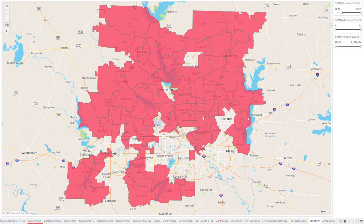And you can see right off the bat, we eliminated a lot of these southern zip codes south of Dallas that have done really well the last 5 years, but I'm saying because they don't have a certain base level of like education and income, I don't necessarily trust those zip codes going forward.